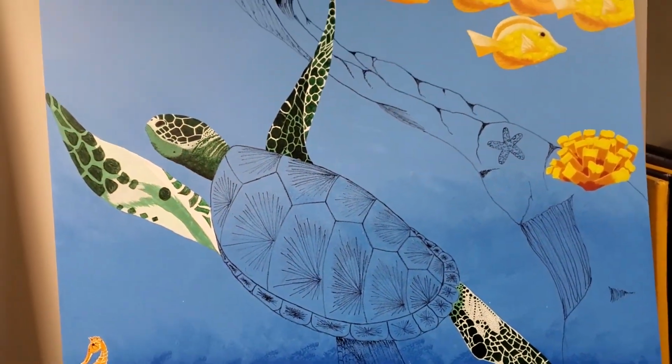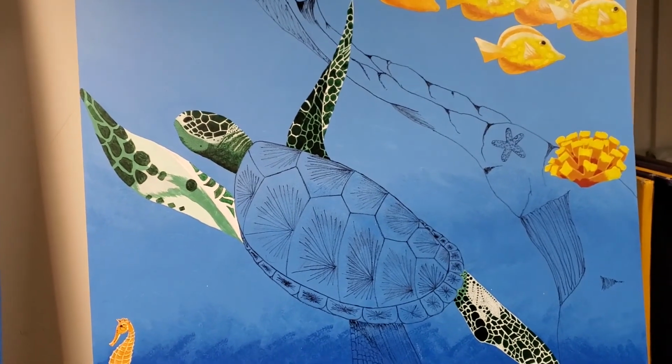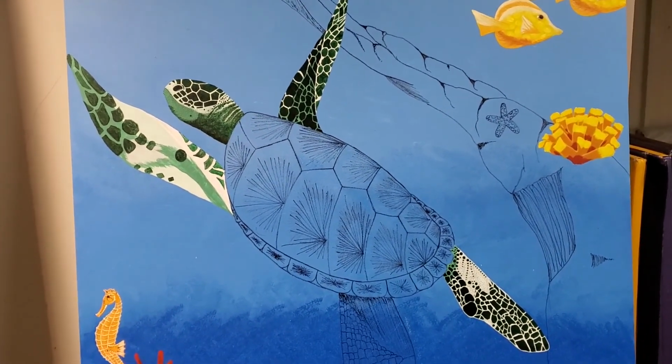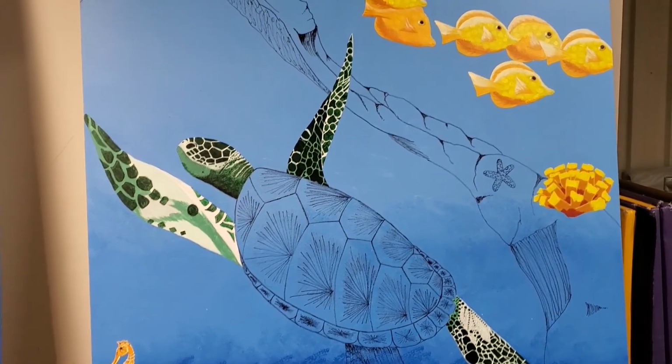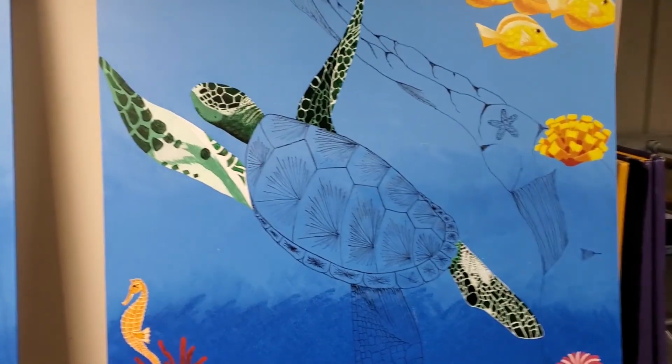But otherwise, I think he's coming out great. Every time I get a little more done, it's like, oh, look, it's the turtle. All right, didn't do anything else today.